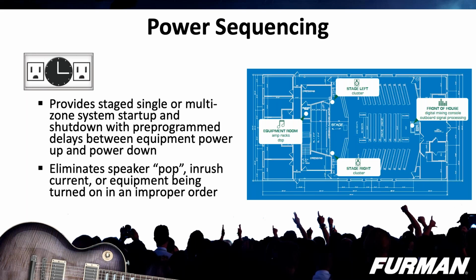So with our sequencers, we found a way to where if grandma wanted to come in and turn on a PA in a church, she could come in, turn a key or press a button, and it would power up that massive sound system for you, and make sure that nothing would get destroyed in the process, and it could also be powered down correctly.